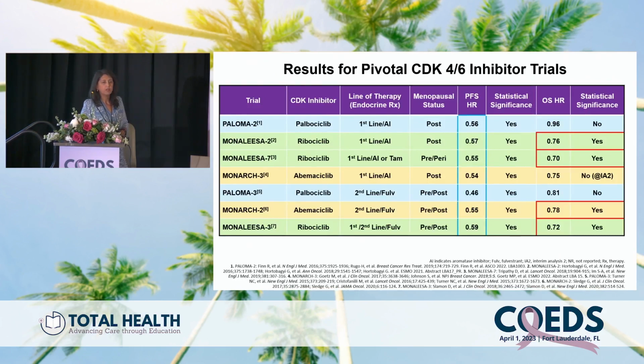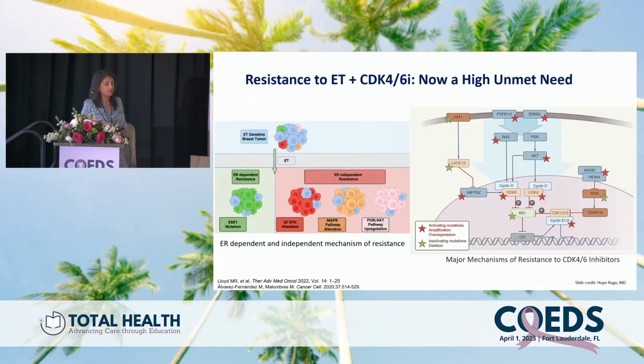So I mentioned that I would be going through some of the data with regards to the survival benefits that were seen in these trials. Notice the ones that are boxed in red on the right-hand side include the MONALEESA-2, 7, and 3 studies. All three of these trials were with ribociclib, and we saw a very consistent overall survival benefit with this agent, with abemaciclib in the second-line setting. The first-line abema trial at the interim analysis 2 did not meet statistical significance, but it's certainly trending in a very positive way, so we have hopes that that study would also be positive at some point with longer follow-up. And as mentioned, palbociclib has not demonstrated a survival benefit.